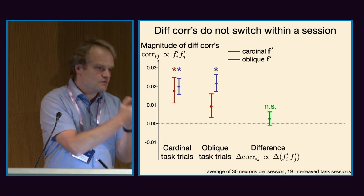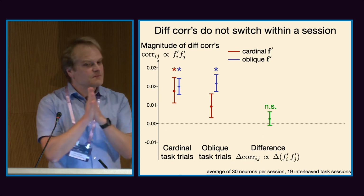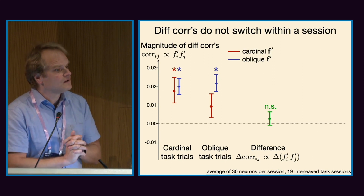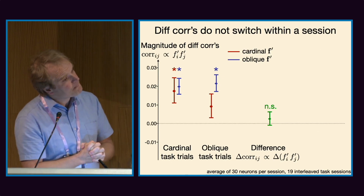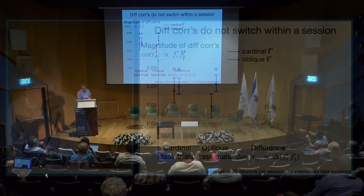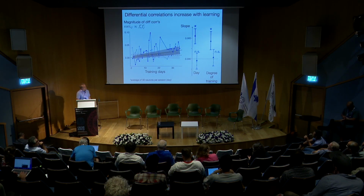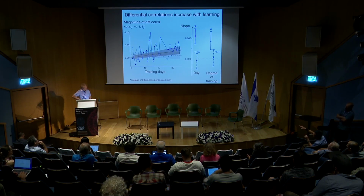That's a good question. We have not compared correct versus error. What I've compared here is the trials where the monkey was instructed to do the cardinal discrimination task or where the monkey was instructed to do the oblique discrimination task. But correct and... I'm wondering, the reason I'm asking the question is because you say the correlation can increase during the course of learning. Could that be because it correlates with the number of correct trials also increasing? Why should that? Well, because generally performance improves during the course of learning, but the correlation also increases.